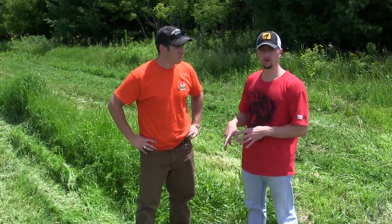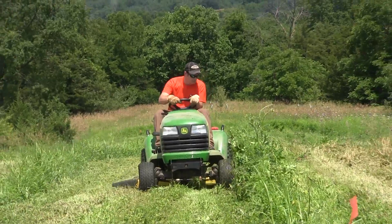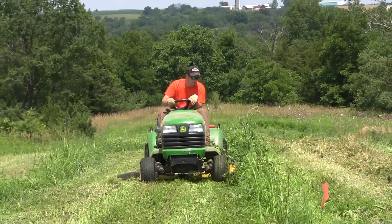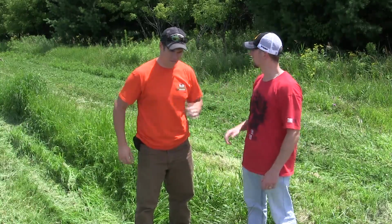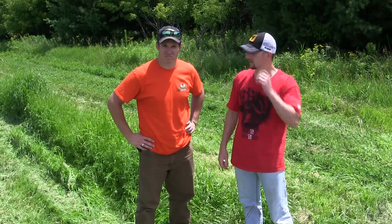So what we're trying to do is, with such a wide open field, we're trying to help control, at some point in the years when we get these hedgerows to grow up, where deer are entering and exiting this main field and food sources. That way we can have better control of that, and hopefully in the future be able to really put down some nice big bucks on their way out to the food plots.